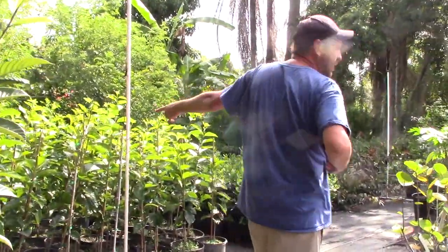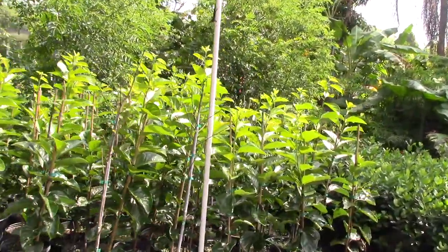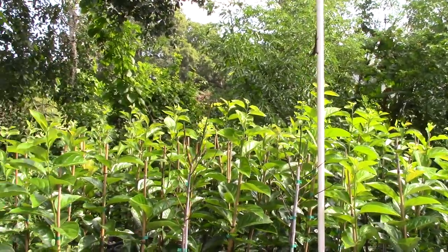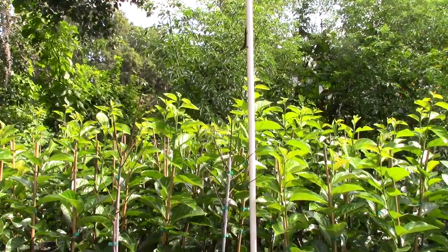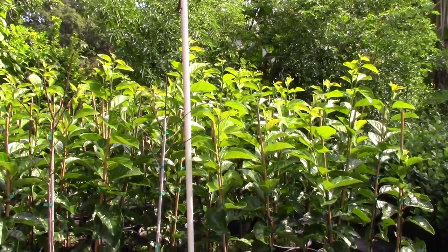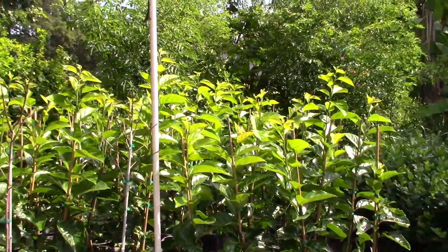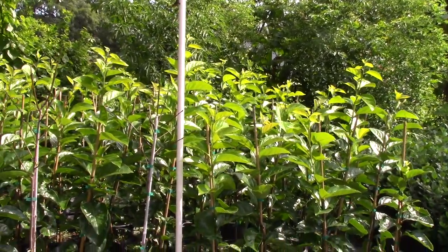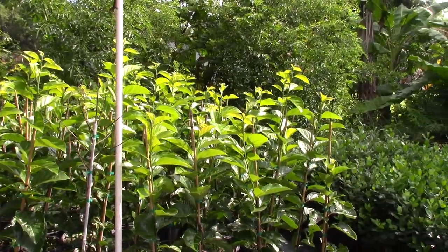Here you go. These are all giant Fuyu in here. Oh, wow. Fuyus are usually a kind of small fruit. These can get twice that size. Oh, look how big these are. So give us an example of how much are the Fuyus? Because these are big size. What do you mean? How much did it cost? Oh, $40. $40. Wow. The 5-gallon persimmons are $40.